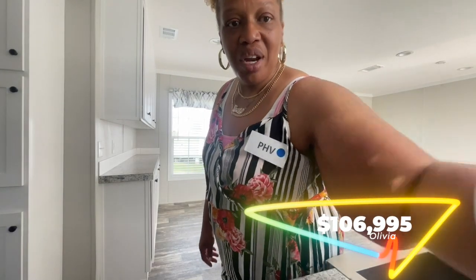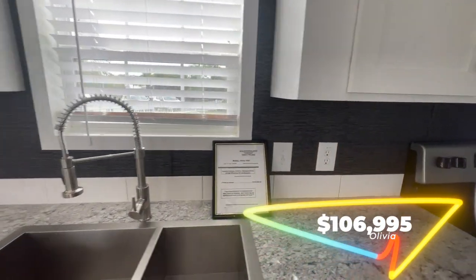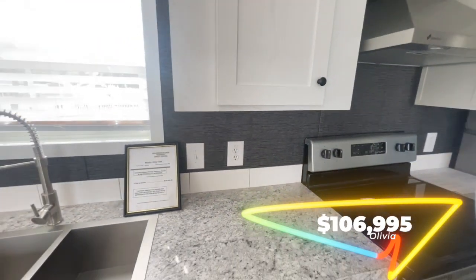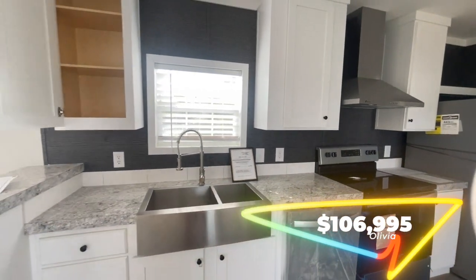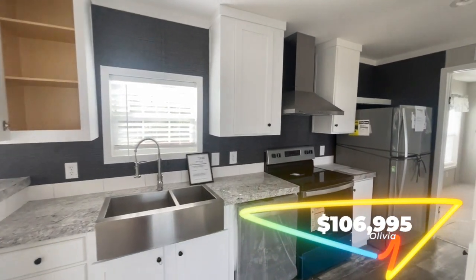I did want to point out, I love the wallpaper in this kitchen, you guys. Look at the wallpaper. Really pretty. Love it. Love the darker color against the lighter color of the walls in here. Super cute.